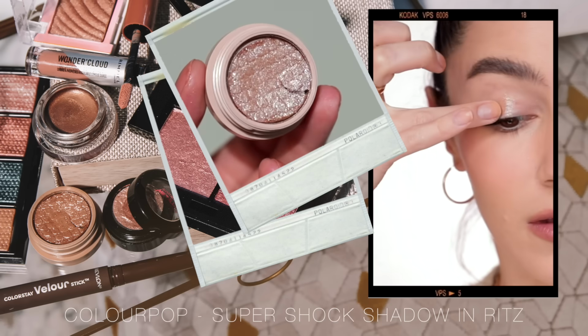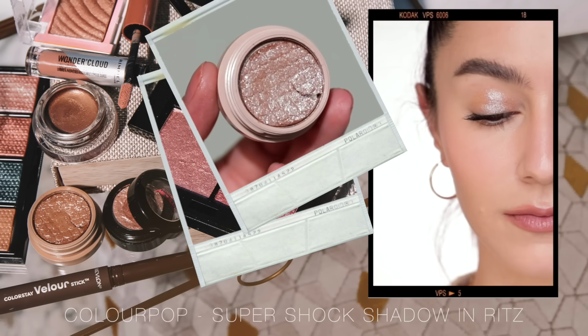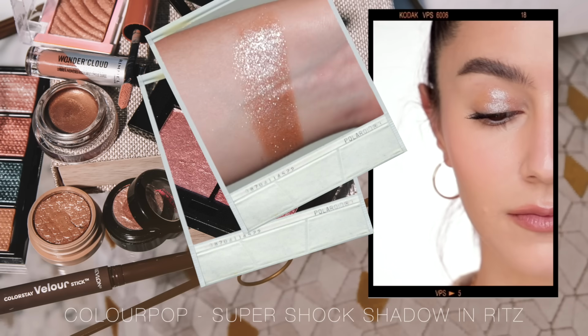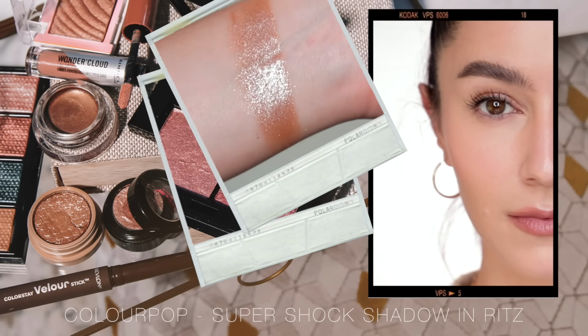glorious. It has a little bit of a warm peachy base with a bit of a cooler tone reflect on top. And actually a lot of my favorite eyeshadows are like that. Warm base, cool reflect. Another good example is the Tom Ford Cream eyeshadow in Platinum. That definitely reminds me of this.